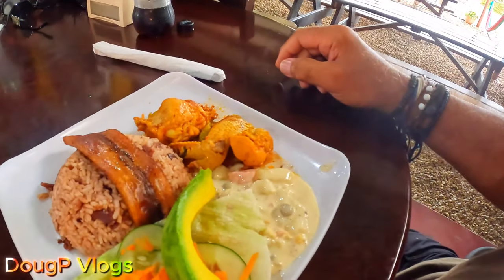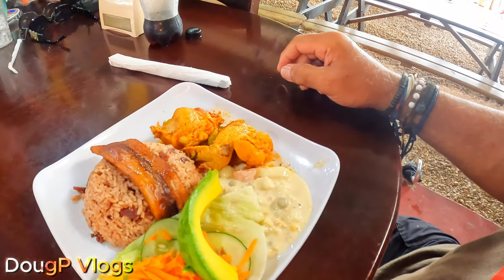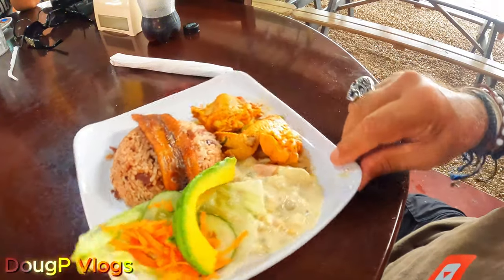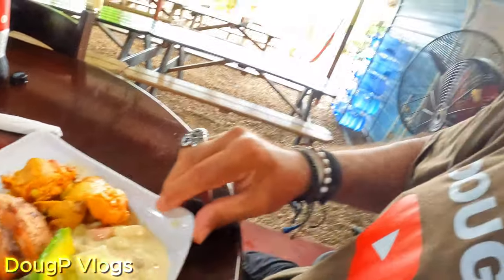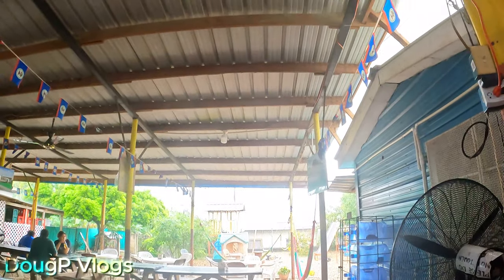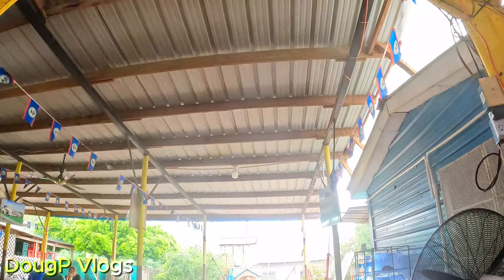Guys, my food has arrived. Rice and beans with stew chicken. $12 Belize, $6 US. Give me your opinion, what do you think? Is it a good deal? Good deal, bad deal? I'm really hungry. See you in a bit. Guys, it started raining. I don't think anybody can hear me. It started raining. Can you hear that? On the metal roof? It's crazy loud.